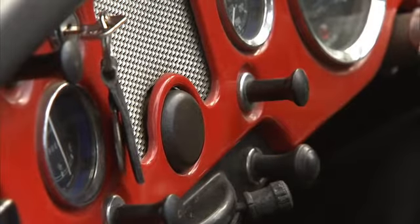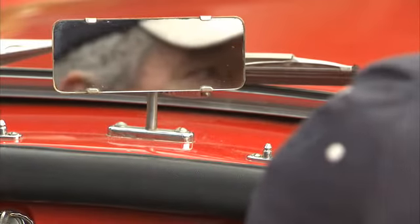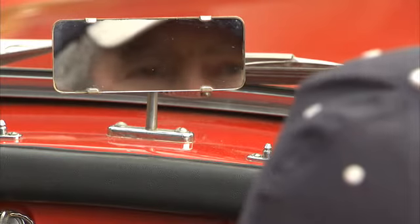And when we say tight squeeze, we mean it. If you are over 6 feet tall or you have shoulders wider than your average English aristocrat, you won't have much fun driving or extracting yourself from this roadster.